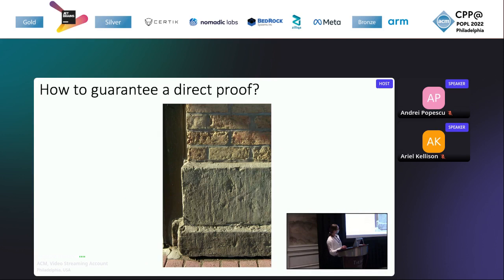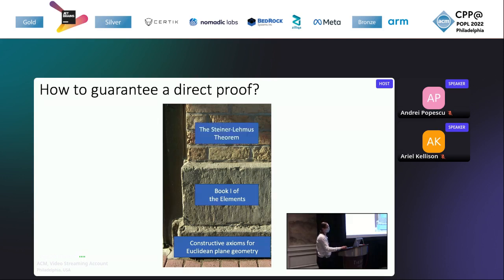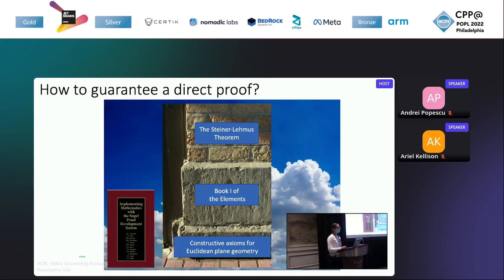So the paper claims to have a direct proof of the Steiner-Lehmus theorem, and the question is now, how do we guarantee that this proof is direct? First, we start by introducing a constructive set of axioms for Euclidean plane geometry. Then we go on to formalize the necessary theorems from book 1 of the Elements. And then we derive our Steiner-Lehmus theorem using only those theorems from book 1 of the Elements and completely inside of a constructive setting. Okay?